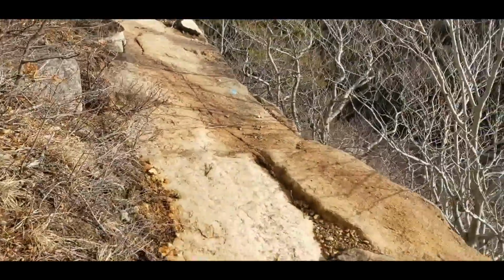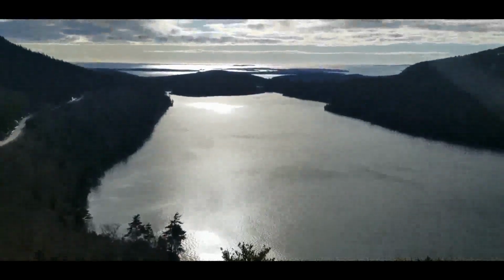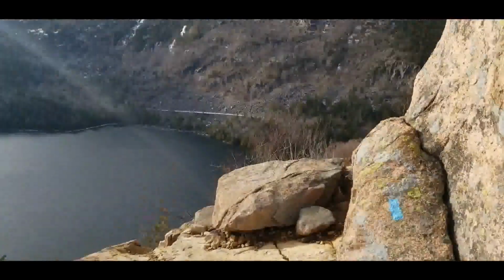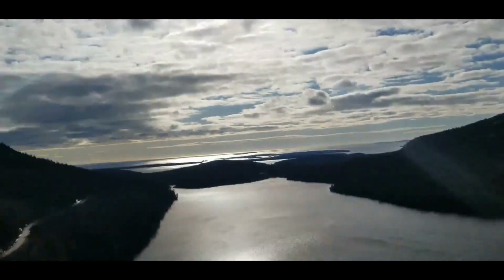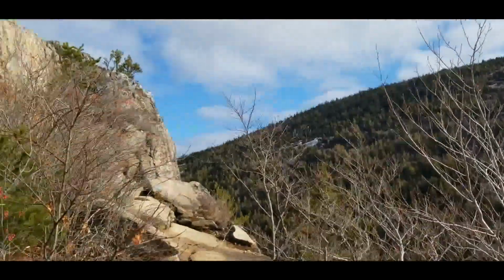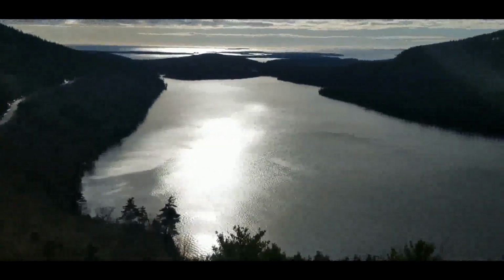Alright, a little bit of a ledge walk here. There's Jordan Pond. Just climbed up here. You can see the blue blazes. We have Sargent and Penobscot over there on that side of Jordan Pond. And up here's Pematic, which we did last weekend. Okay. Off we go.